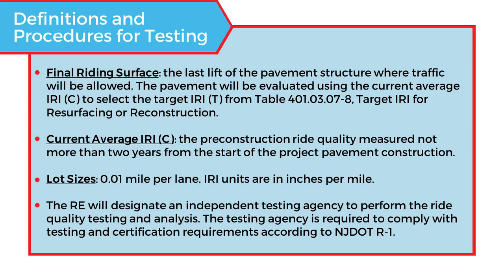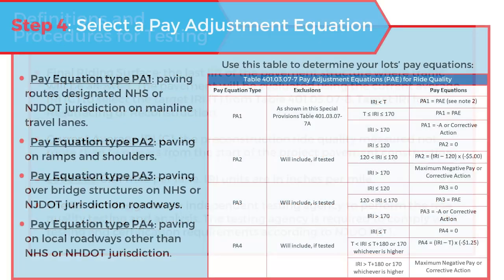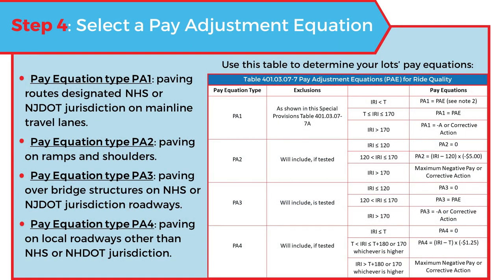And again, you can request that from the DOT, as we discussed earlier. Lot sizes are 1/100th of a mile per lane, again measured in inches per mile. And it is the duty of the RE and the LPA to designate an independent testing agency to perform the IRI testing. Now, on step 4, now that all that testing is done, we can find our pay adjustment equation for the lot we're testing.